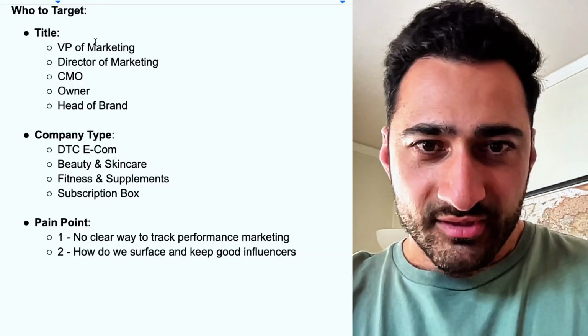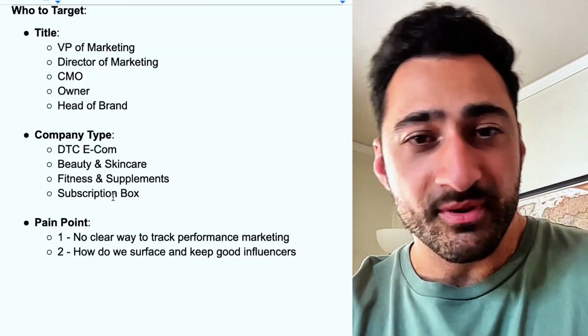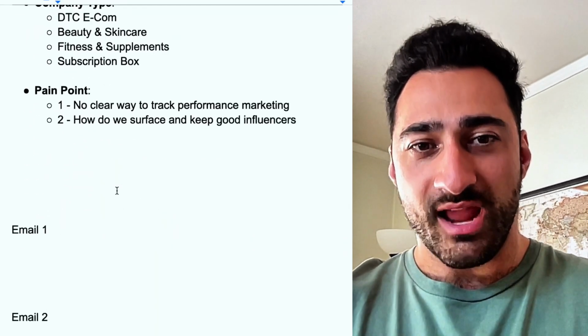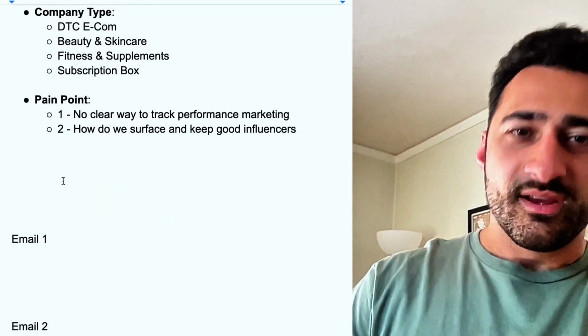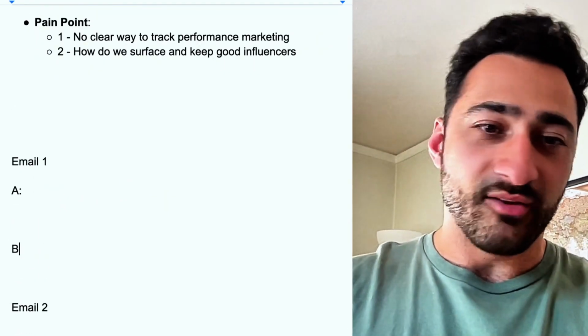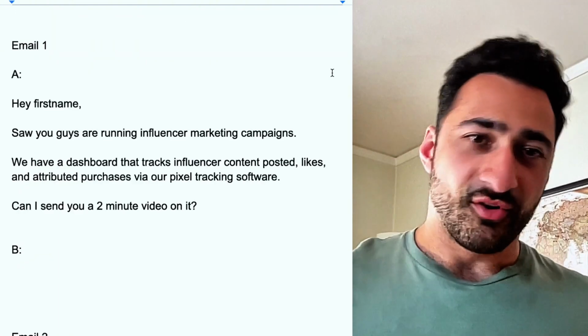Now we know who we're talking to, so we can build our list. We know the companies we want to go for, so we know which people from what companies we want to talk to. And now we need to do the pain point. So there's a couple ways to handle this. The first one is to write out 2 different angles so that you can test the different angles next to each other. So here's the first email that I wrote.